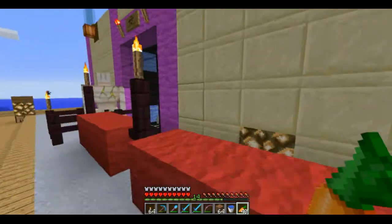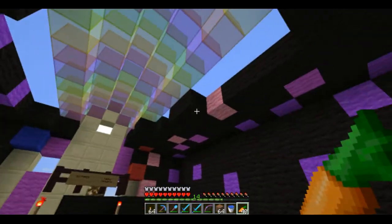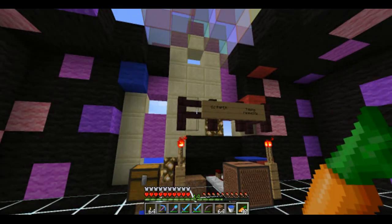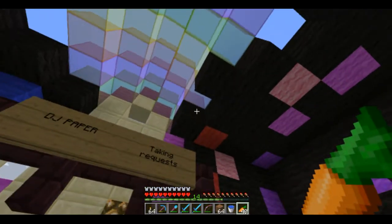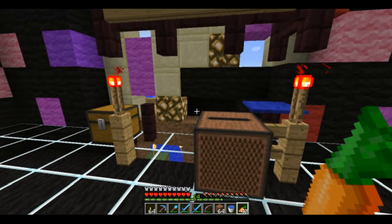It's come to my attention that my place is damaged. Look at that, open ceiling, the walls, no DJ, hole in the floor. What the heck? It's all wrecked.